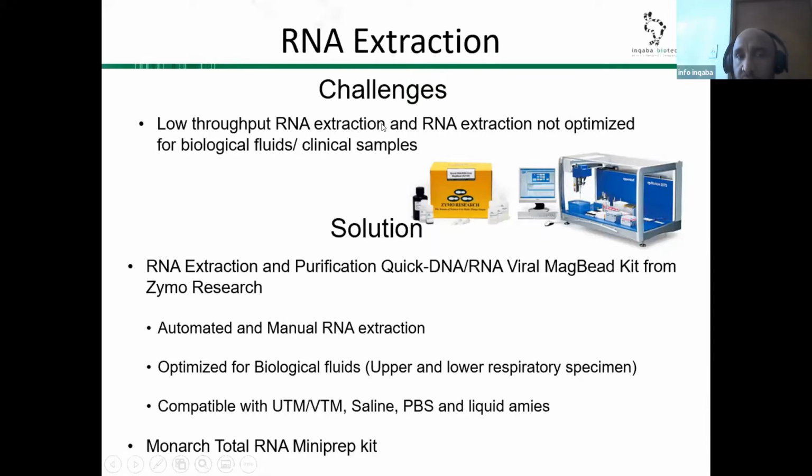So it's very important that we have a good RNA extraction, and that the RNA extraction kit is compatible with different sample types. So again, the solution that we have is from Zymo Research and also NEB. First, let me explain what we have from Zymo Research. We offer our RNA extraction and purification kit, whether manual or in a MagBead format for automated systems. I'm also showing a picture of one of our EpiMotion systems that we offer from Eppendorf that can be used alongside our Zymo extraction kit to do automated extraction.